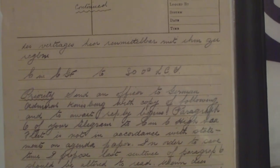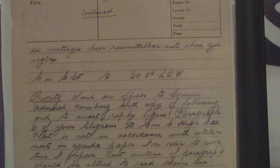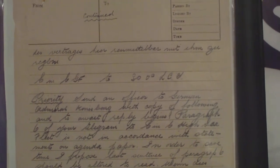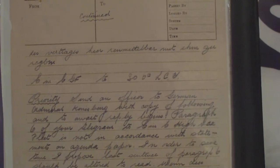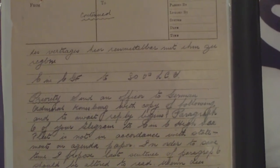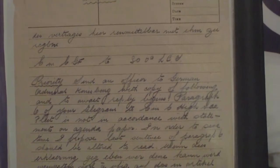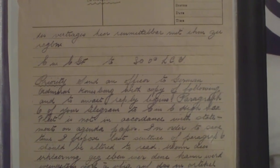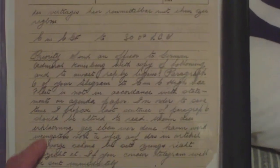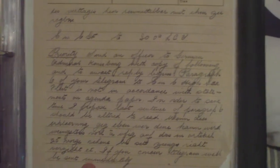Send our officers to German Admiral Königsberg with copy of following and to await... Paragraph 6 of your telegram to... High Seas Fleet is not in accordance with statements in agenda papers. In order to save time, I propose last sentence of paragraph 6 should be... to read, and then it all goes into German again. And then, if you concur, telegram will be sent immediately.